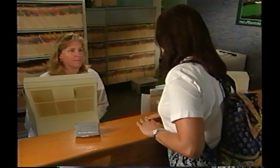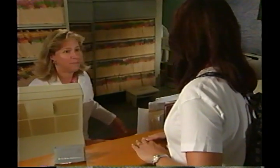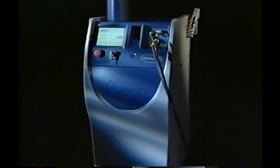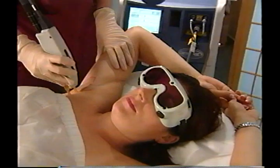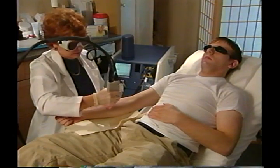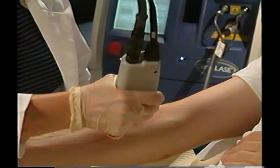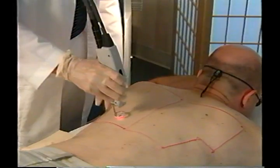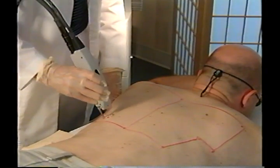In this program, you will learn how to prepare for your laser treatment. Your practitioner will be using Candela's GentleLASE, the world's most advanced laser for the removal of hair and vascular lesions. You will see actual treatments and learn how the laser works. And finally, you will see how fast, safe, and easy laser hair removal treatments really are.